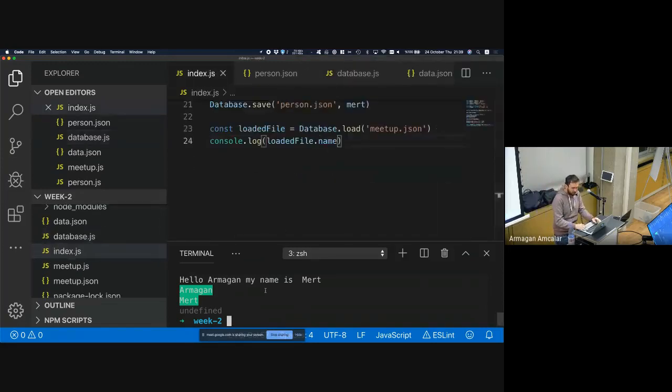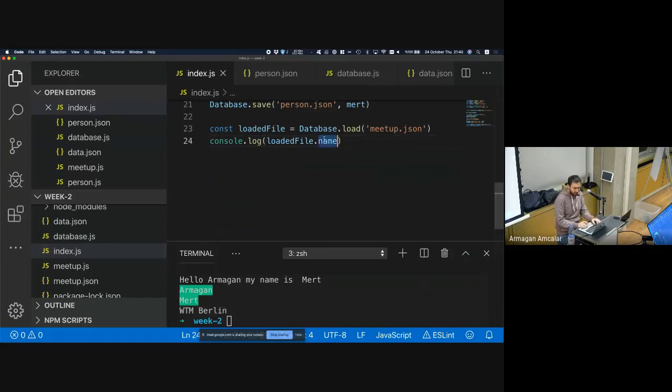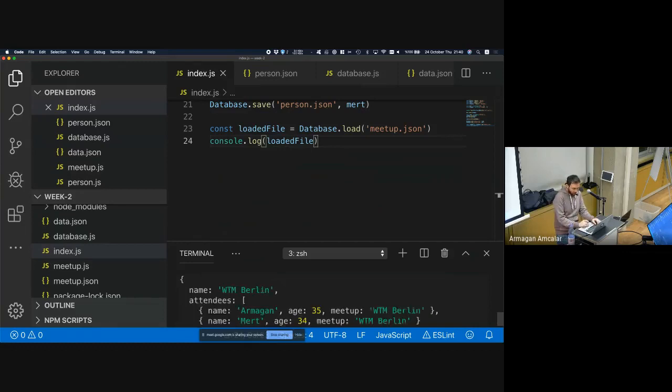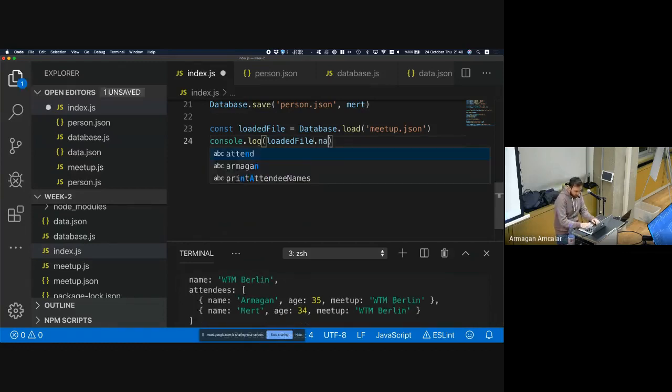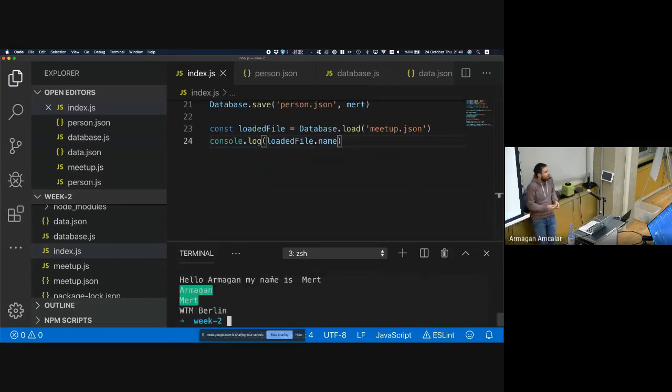And loaded file.name. What do we see? It means that it has been parsed as a proper object. If I remove this .name, you would see the full object, okay? And that means that if I do .name, it's a proper object. It's not a string anymore. We are back to where we started. We created the objects, we saved them, and then we loaded them, and then we continued working on them.